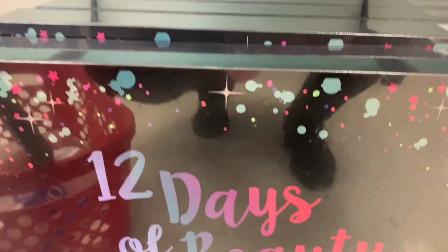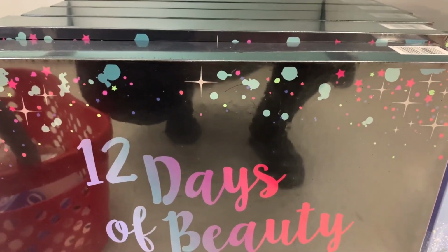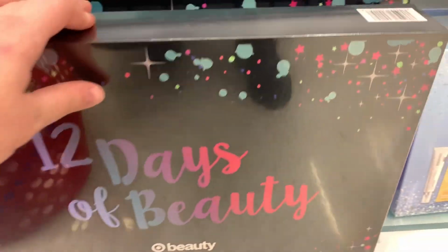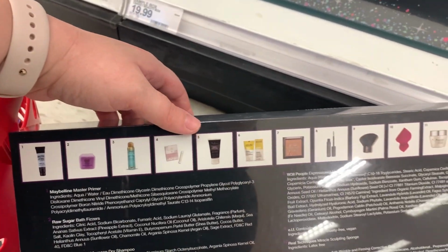One of you guys asked me for an affordable advent calendar. The Target one I did last year, I'm not picking up this year because I've had a lot of this stuff. I've used most of the things in here, but this one's a good value. $20. You get a good range of things.